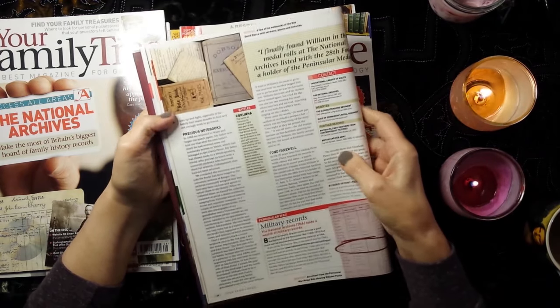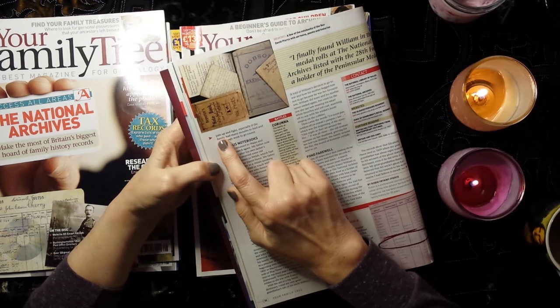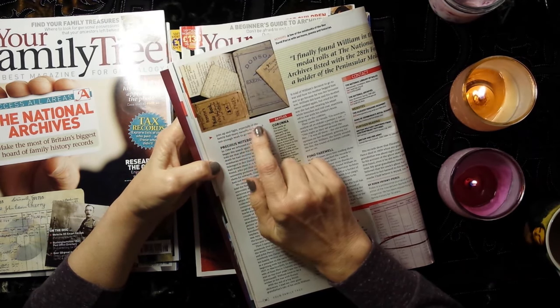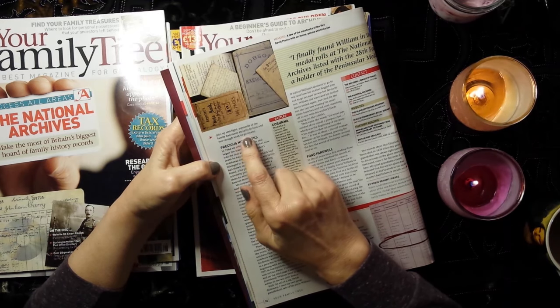Good age to join up and fight, especially if the family had many mouths to feed and not enough work to go around.